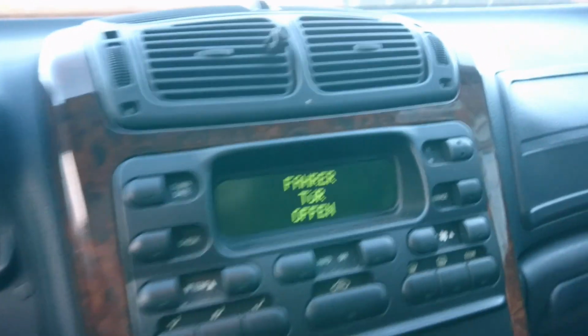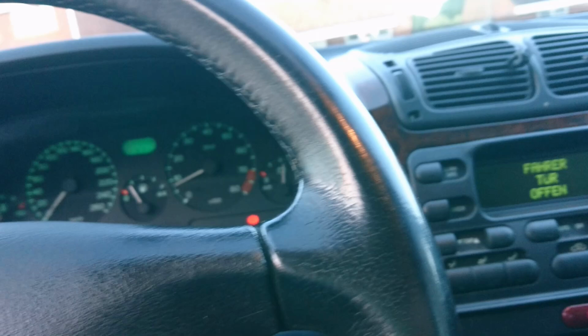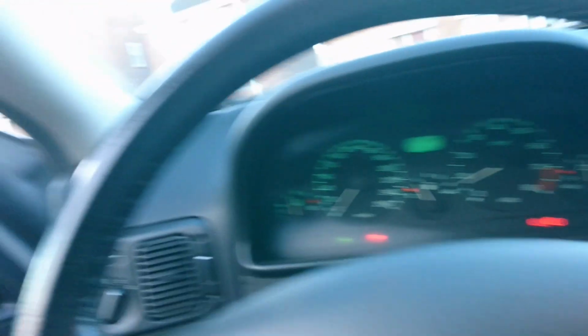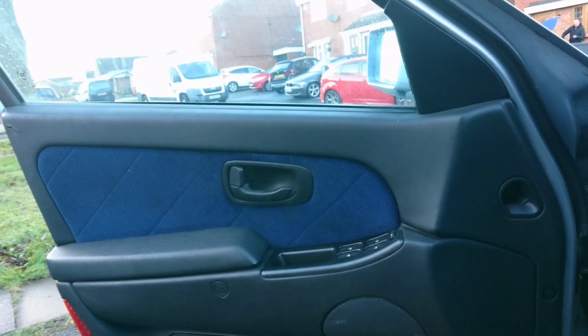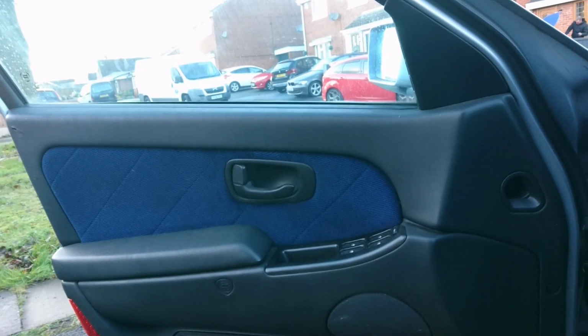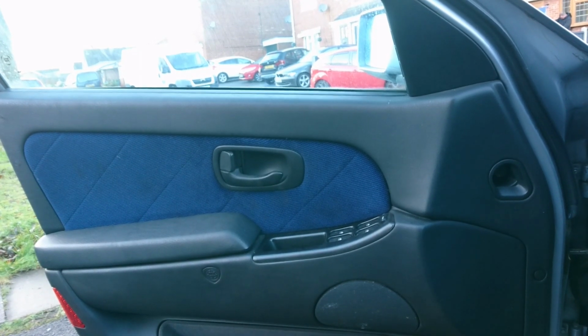Ooh, Fahrertür offen. Excellent. I do sometimes like to use my German degree. It means driver's door open. Right, if I can get out of here, which I will do off camera, then we will have a look under the bonnet and see what delights lie beneath.